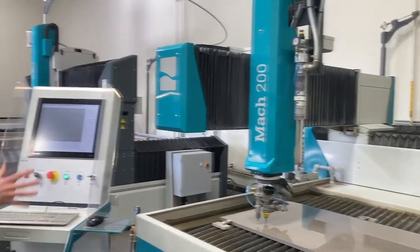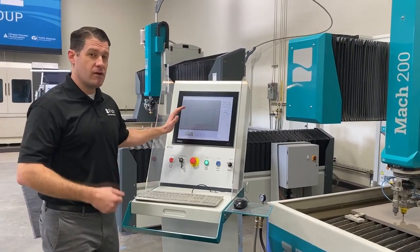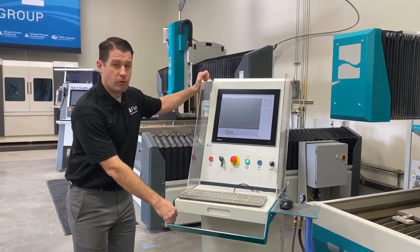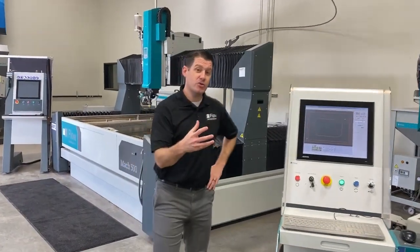As you go into the actual design of the machine, this has our roll around design console. This allows your operator to program simultaneously while you're cutting out any additional parts. This is a full mobile unit too, so you can bring that right up to wherever you might be actually processing your parts. So let me take you to the back side of this machine here.